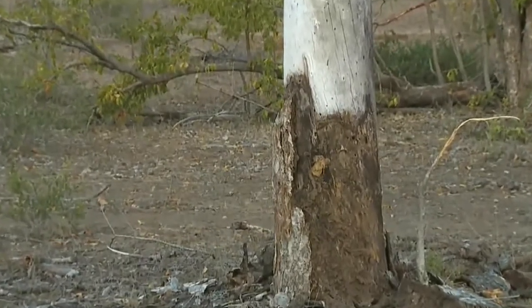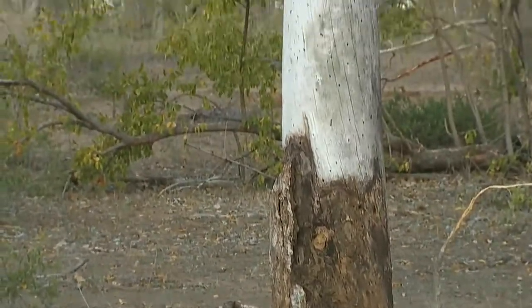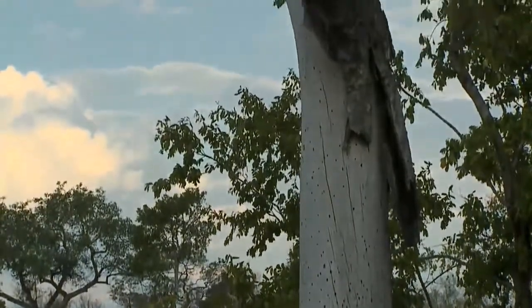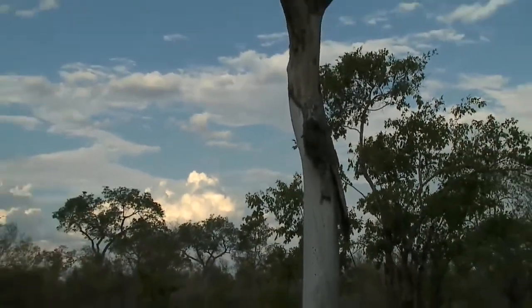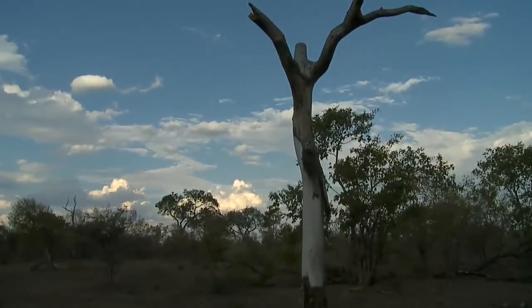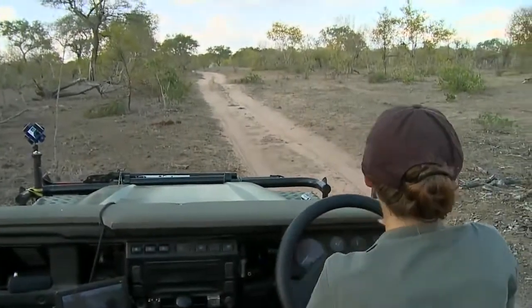The bark has peeled away. This is an old tree that has finally reached the end of its lifespan. And it's very common with marula trees. They've got vastly softer wood in comparison to most of the other tree species. So definitely fairly useless if you ever find yourself in search of firewood. A marula tree is not the way that you want to go.